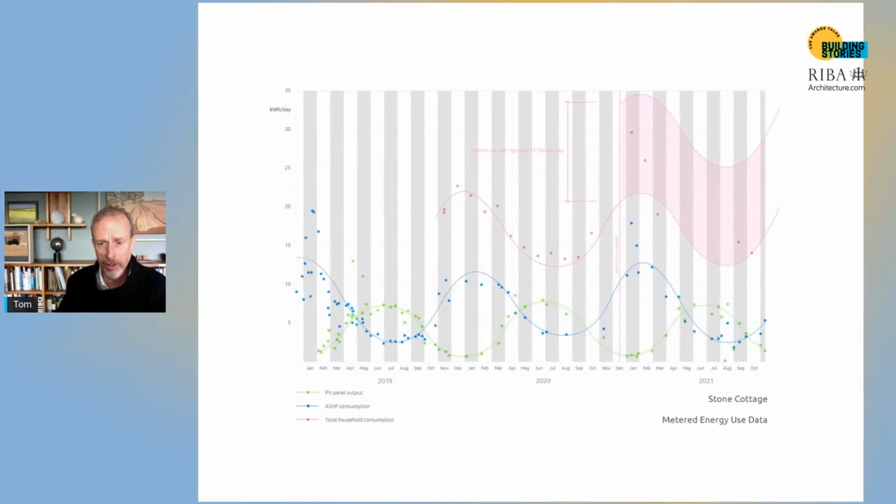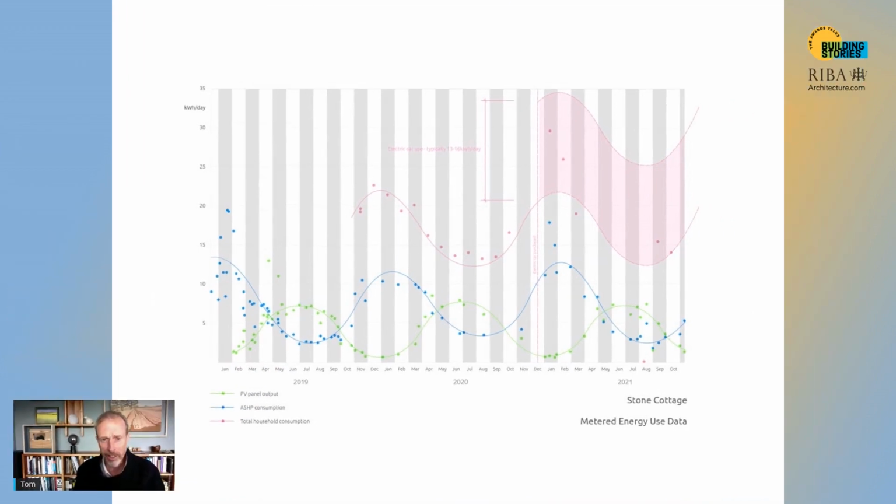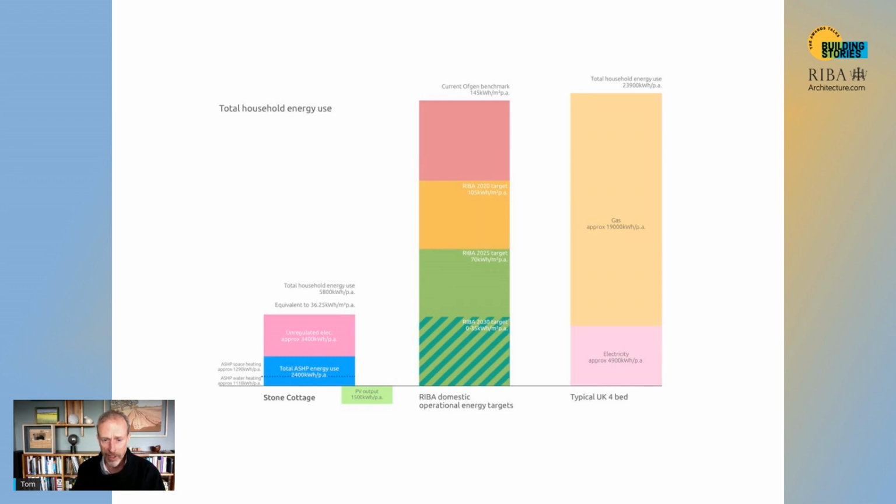And because the building's all electric, it's actually been quite straightforward to monitor the performance, and it's been really encouraging. The PV line is the green there, and the blue is the heat pump use. And although they're obviously out of phase seasonally, you can see that even a small PV installation for a house like this can provide 60 or 70% of the energy needed by the heat pump. And even with the additional unregulated energy that we need for cooking and so on, we're still coming in almost exactly on the RIBA 2030 target, and miles better than most housing that gets built these days.